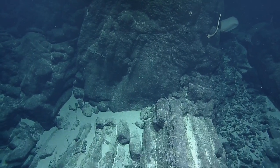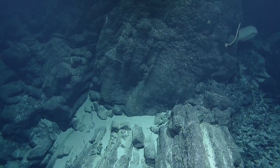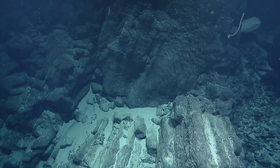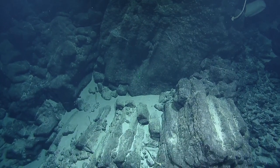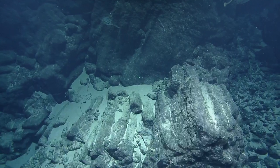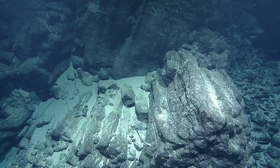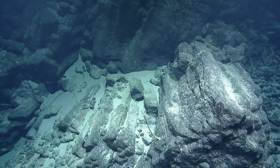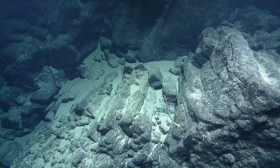Oh, I see. So the direction of those indicates where the cooling was happening, the surface that was cooling. Typically, you'd expect it to be the top. It'd be a bit odd if it was from the side, but it could happen within a dike that was feeding an eruption coming up. Interesting.